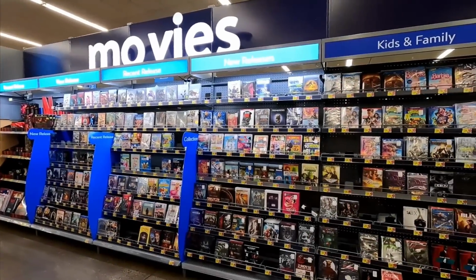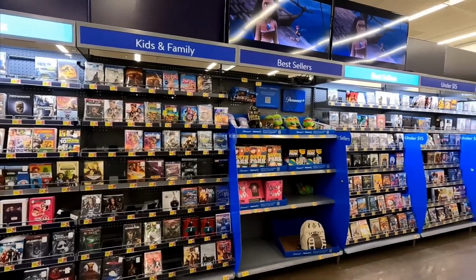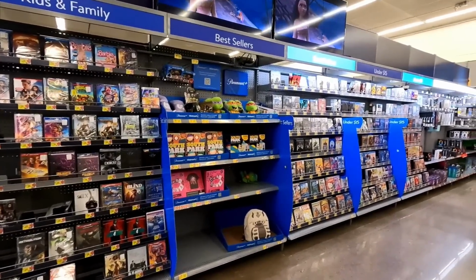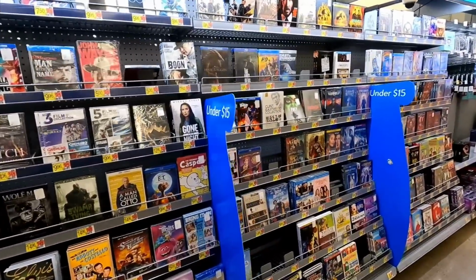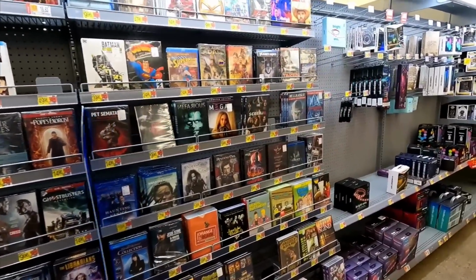Here is the movie section at Walmart, and I have to say I was pleasantly surprised when I saw this. I haven't been over in the electronics department in a Walmart in a long time, and I did not realize that they still had this decent of a selection of Blu-rays and DVDs. It looks like Walmart hasn't given up on physical media yet, at least for movies.